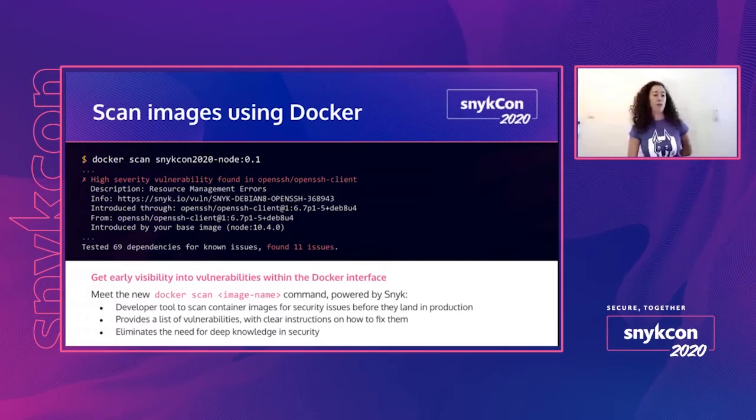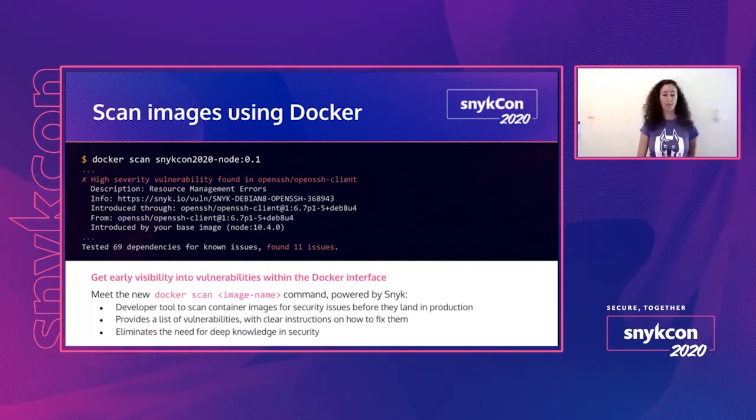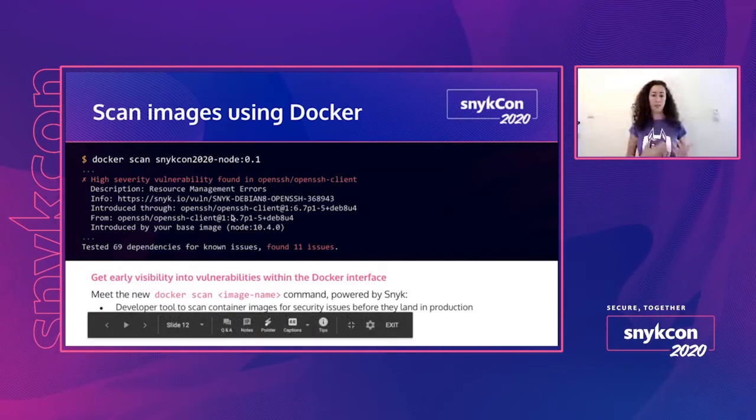So if you scan, for example, this image that I have here, what you see is basically we identified vulnerabilities. We identified that out of 69 dependencies, we found 11 issues. And what you see here is an example for a specific vulnerability that we saw. It comes with a short description of what it means, with a link to get more info about the vulnerability. And it says where it was introduced and how it can be resolved. So in this specific example, we have the OpenSSH client vulnerability that basically allows remote attackers to cause denial of service by sending duplicate requests of a certain type. So in this case, we see that it came from the base image, and in case we will update the base image, this specific vulnerability will be resolved.